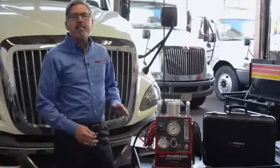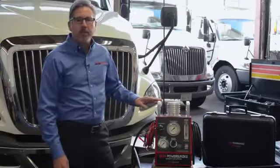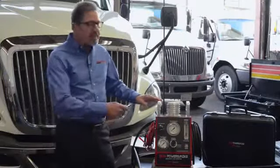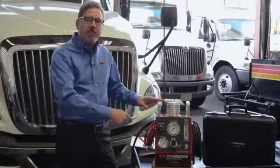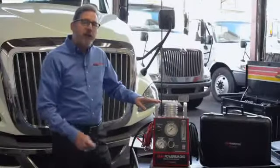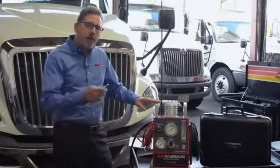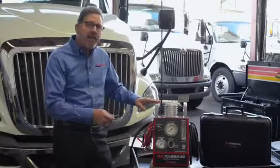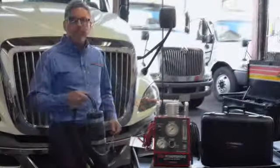I've been asked about the difference between this equipment and the typical EVAP smoke machine. They're very different. In fact, this machine can't do what an EVAP machine does, and vice versa. HD Powersmoke is the only equipment that is OEM approved on the market today that can find and help you fix boost leaks in heavy-duty equipment.